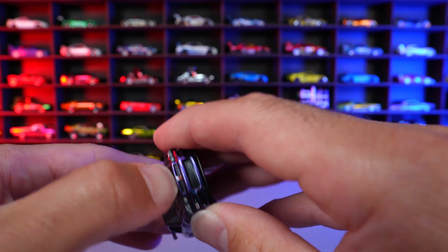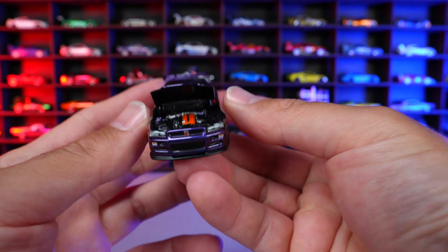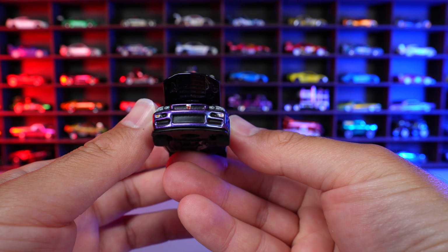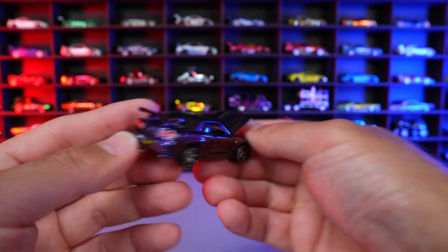The hood does open up, so let's go ahead and pop that open. There we go. So we got that open nicely, and you can see the nice painted engine on the inside right there. Very, very cool. And yeah, overall, I'm happy with the color. I think it looks nice.